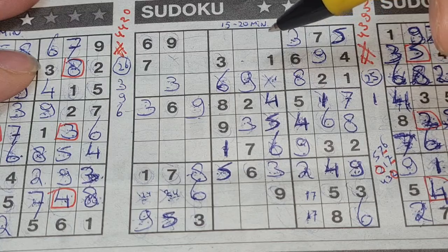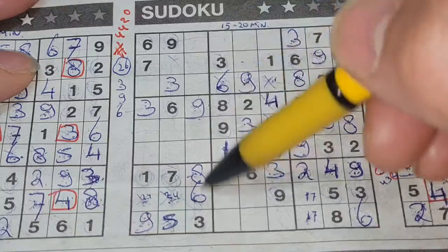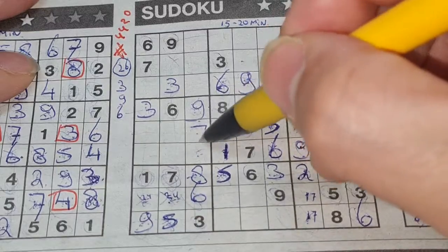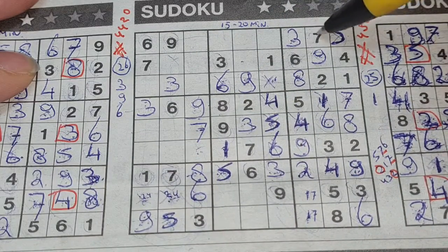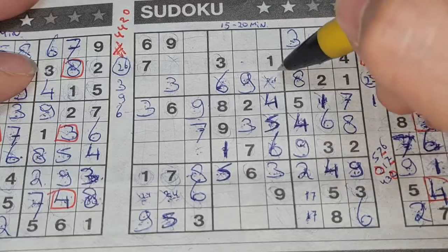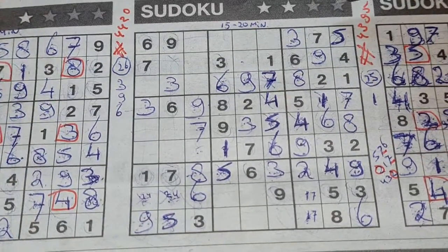How about the 7 in this column? 7 in the first column, 7 in the second column. So in the third column, the only 2 places left for the 7 are here or there. We see there 7, no 7 there. 7 should be there. 7 in the first row, 7 in the second row. So the third row, the only place left for the 7 should be there. And now I cannot continue with the 7.